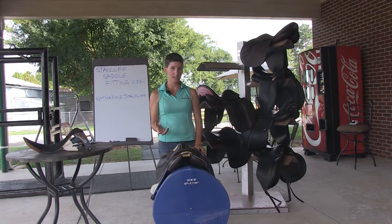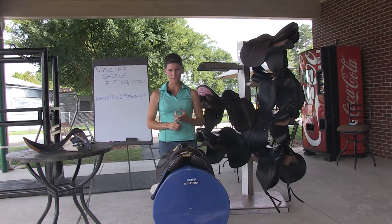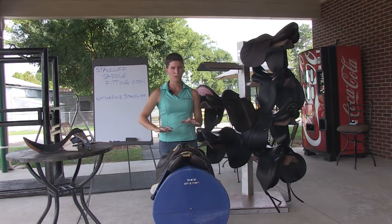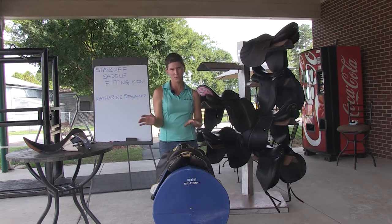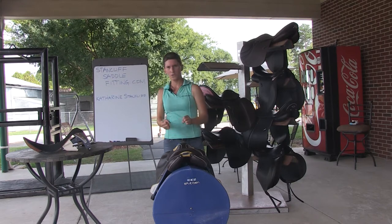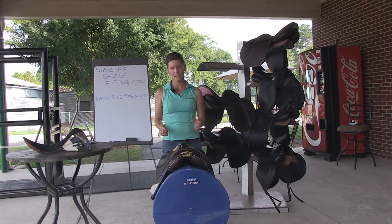The other things that can throw this off can be the way the horse goes, especially if you have horses with uneven feet. Maybe one foot toes in more than another or toes out more than another can cause the scapula to run back into the saddle, move the saddle as you're riding in it.